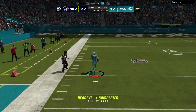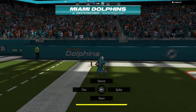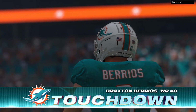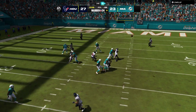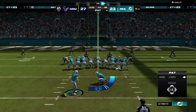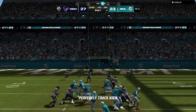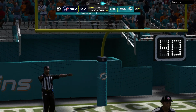So there he goes, left side. Down the left sideline. Touchdown, Dolphins. Braxton Berrios, 71 yards. And the Dolphins have made it a one-score game again here in the fourth. Sanders now to add the extra point. And the lead is down to a field goal now.